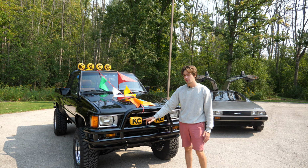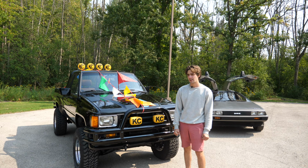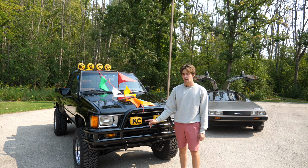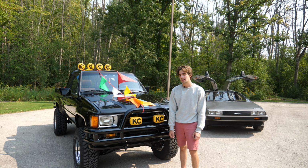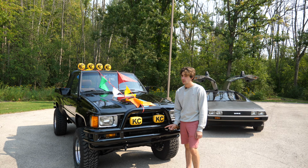I actually found them at an old 4x4 shop that was pretty local to me. I sent them an email and I asked if they had anything, and sure enough he did, and he had a brand new set of these 5x7 lights with the actual correct orange covers that had been sitting in his shop for a very long time, and he actually ended up selling them to me, and I bought a bunch more KC stuff from him, because this stuff, I cannot believe how hard this stuff is to find.